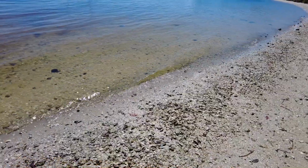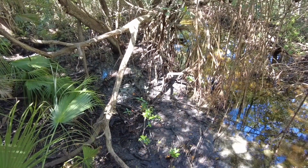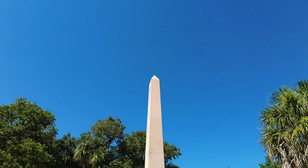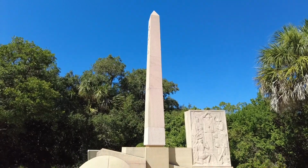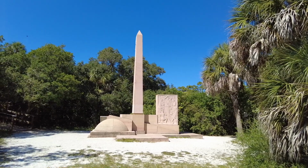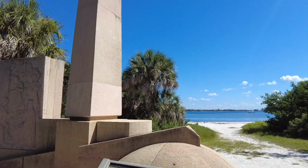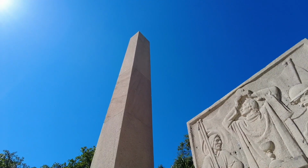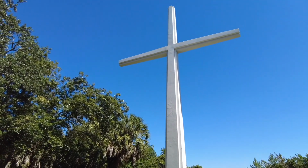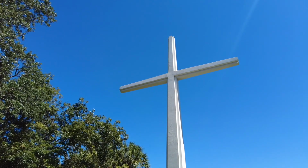The park has 3,000 feet of coastline, with about 80% of the park being mangrove swamp. Taking a walk on the nature trail that starts adjacent to the visitor center will lead to a monument commissioned by the Catholic Church in the early 1960s. It originally included a 9-foot-tall bronze statue of De Soto that had to be removed in the 1970s because of vandalism. Nearby is the memorial cross put up in the 1990s to honor the 12 original priests and friars who traveled with De Soto on his expedition.